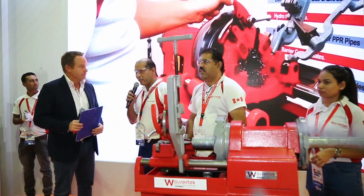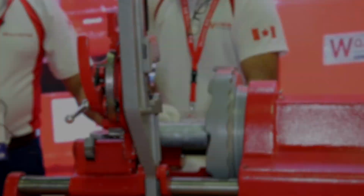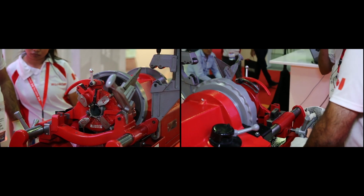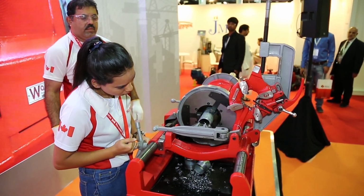We are going to present today the most innovative threading machine which is used for GI pipe threading. If you see the quality of the thread, it is the finest in the world. Also, a wonderful feature for the machine is it can move clockwise and anti-clockwise too.